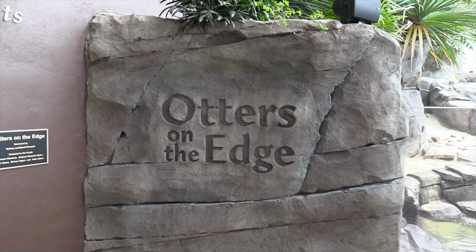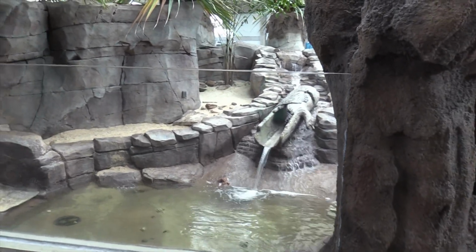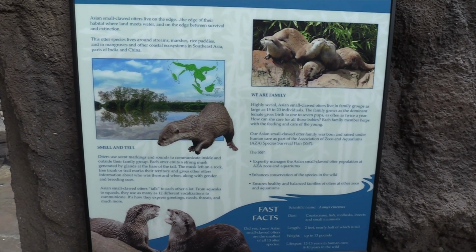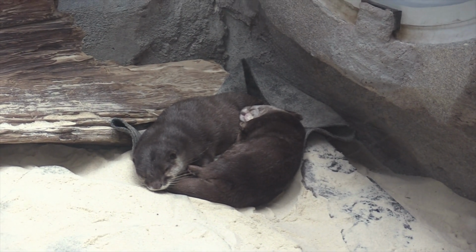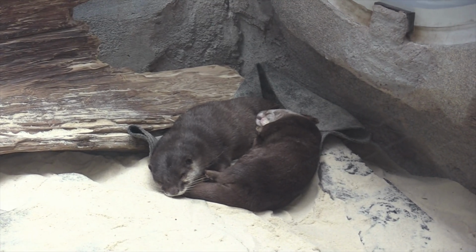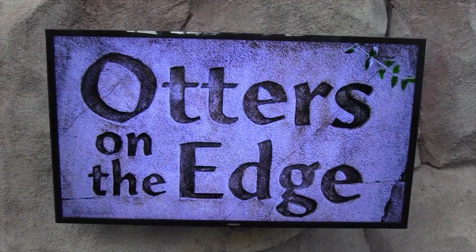All right, once entering, first thing we come up to is Otters on the Edge. Always enjoy seeing the otters. These otters have a nice size habitat. This is Asian small-clawed otters. And there they are. Even though otters spend a good deal of their day in the water, they don't spend all the time in the water. They're all cuddled up, snuggling next to each other, taking a nap. We got hands-on play and enrichment. Go otters on the edge.